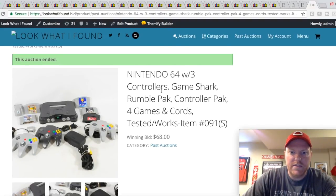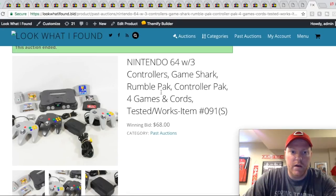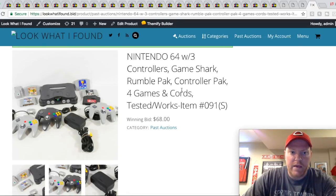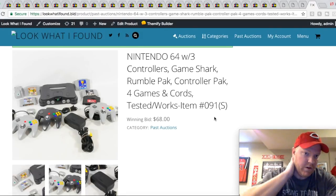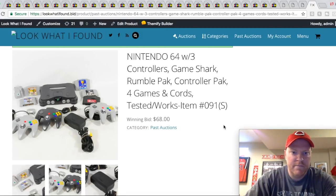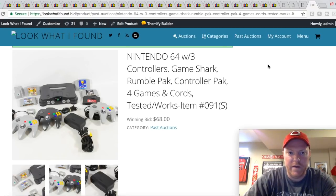I sold this N64. I found this myself at a yard sale and tested it. Worked great. Had these games, three controllers. I could have put this on eBay, but to be honest, I don't think it would have gotten much more. I got $68. I didn't have to pay any fees. I didn't have to ship it. Although we did put this on our national auction. But it just worked out really well. We're doing great with video games. The idea is for me to sell less on eBay and more on my auction site.